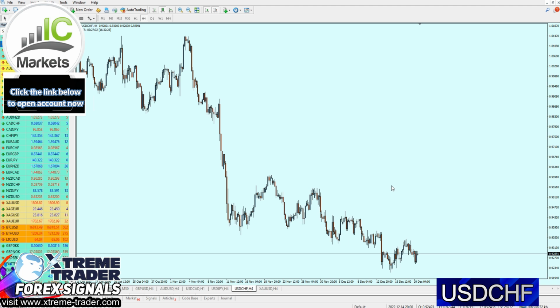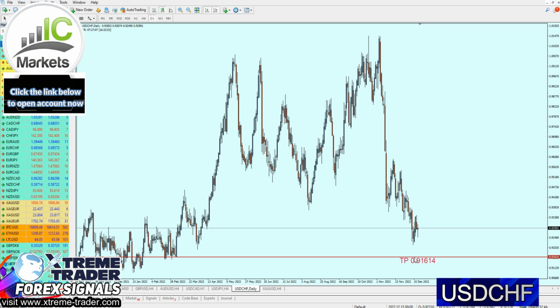Again, guys, keep in mind that Christmas is approaching and the holidays are coming. Therefore, the market is not as active as it was before. Usually at this time of the year, the market is low in liquidity, it's going to be ranging a lot, and most likely it's going to be loaded with news. Therefore, we have to be careful and very wise when opening any trades. Anyway, now moving to the daily chart, we need to confirm how the USDCHF is going to be moving.